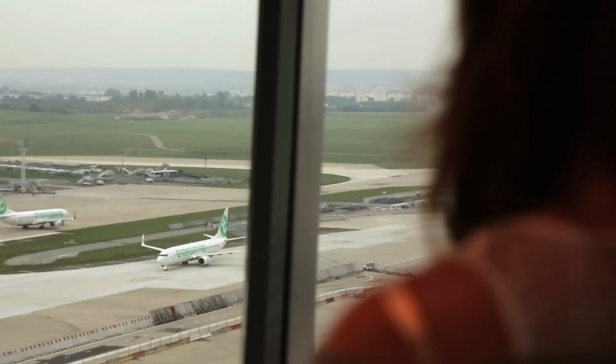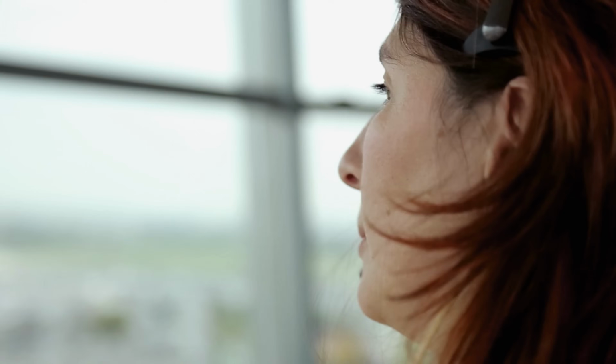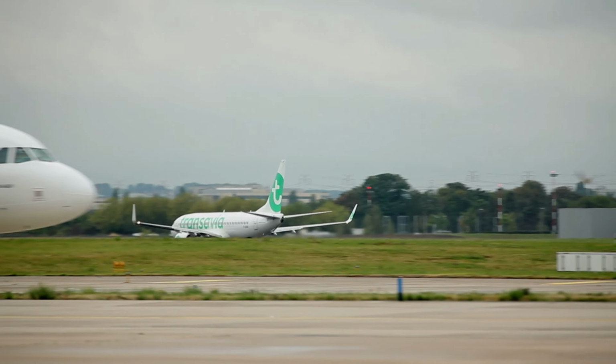Sur les 44 Papa Québec, ça sera Bravo 62 a priori qui va se libérer d'ici quelques minutes. Running 285 bonjour, taxi by the left, Lima Romeo, stand Papa 12.